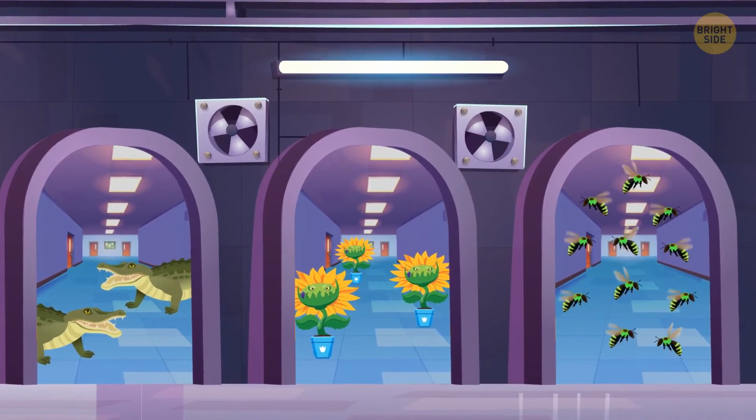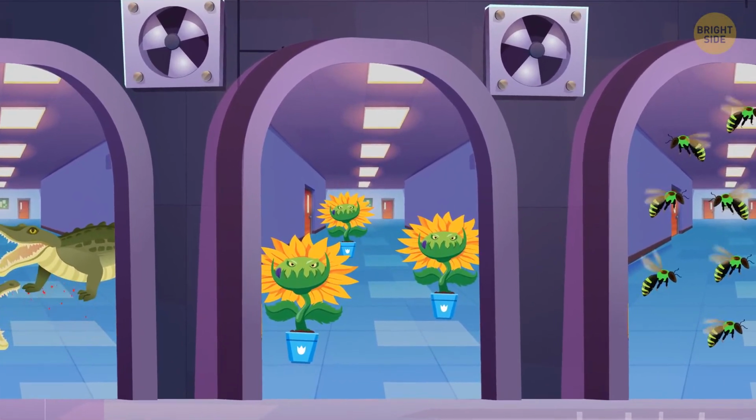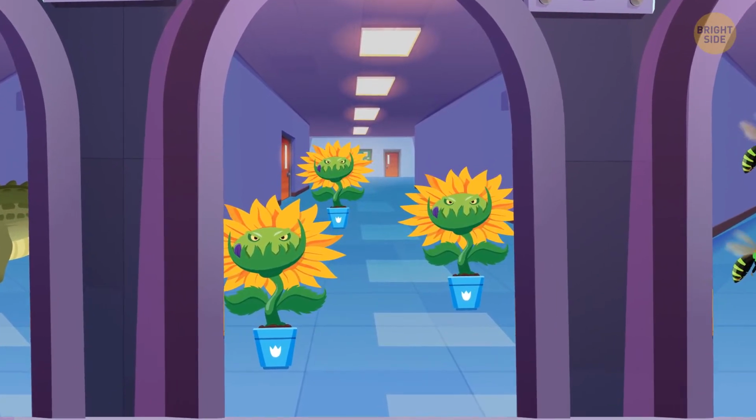They should opt for the corridor with the sunflowers. Those are plants, and however scary they are, they can't move.